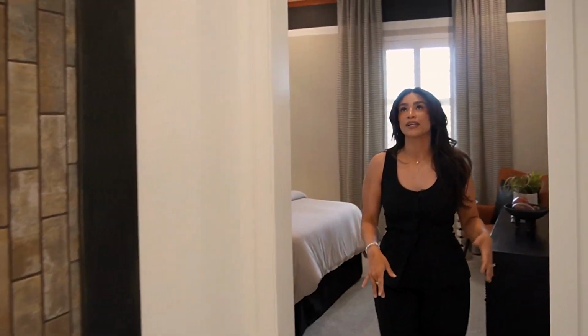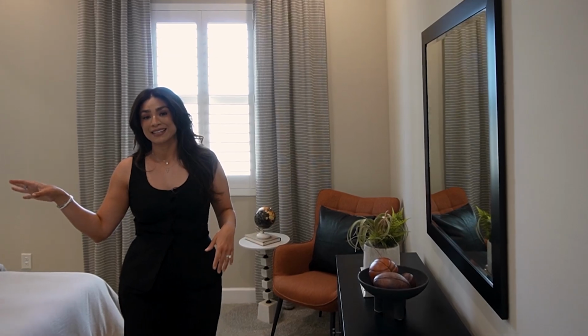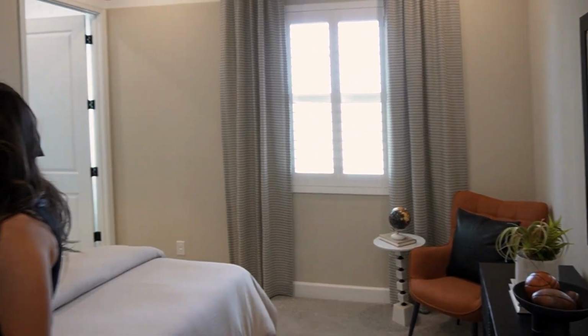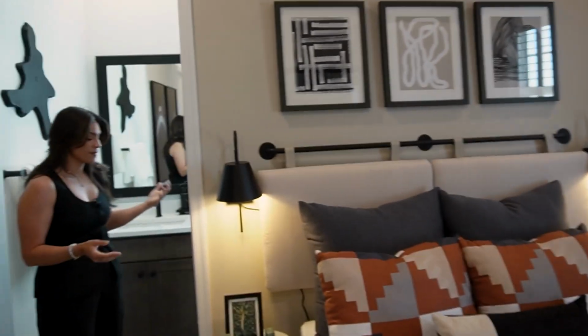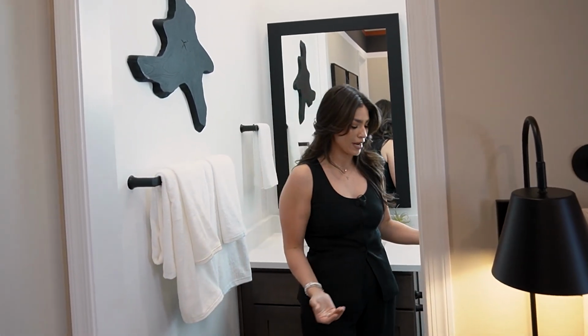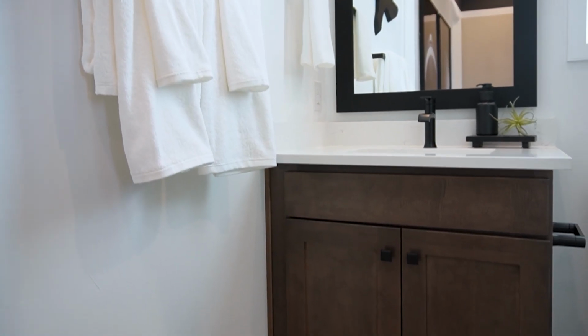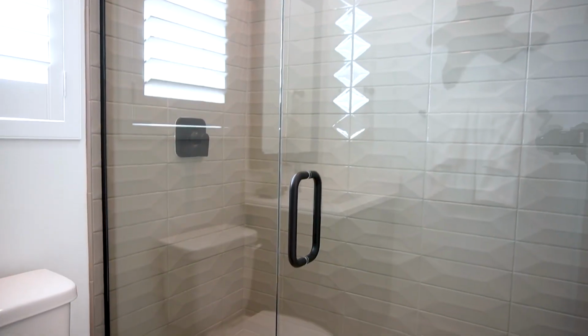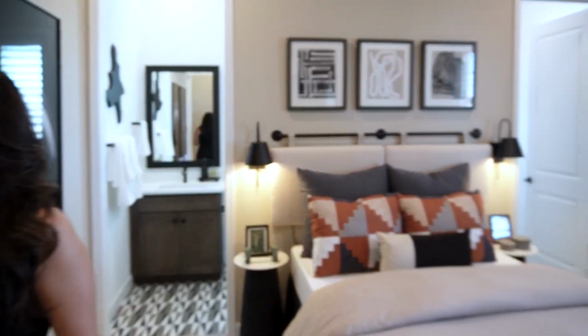And then right through here, you have your first guest bedroom. This one does have its very own ensuite as well, which is a really nice touch. It just creates more flexibility for not having to share bathrooms or anything like that. And it is a shower. So you have a single vanity, your shower, your toilet right behind me, but a really nice bonus for this bedroom. And there's a walk-in closet over on that side.